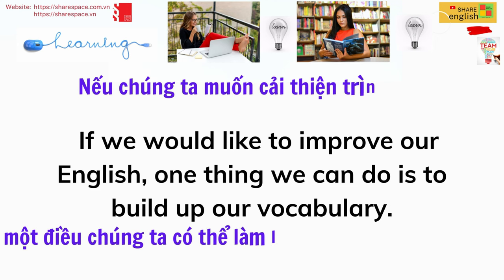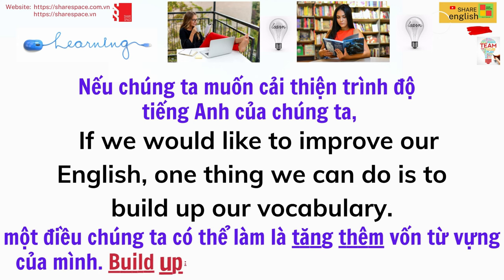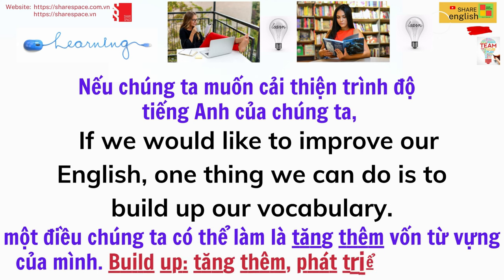If we would like to improve our English, one thing we can do is to build up our vocabulary.